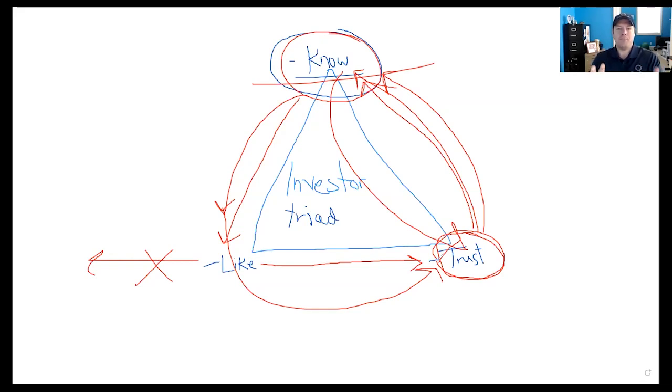This is a very important piece of the puzzle that you have to fully understand as you're starting to build out your investor relations process.